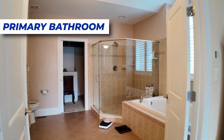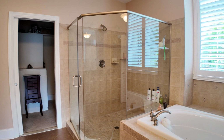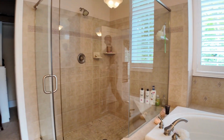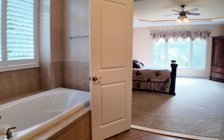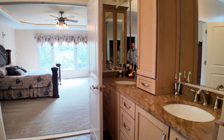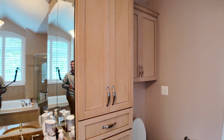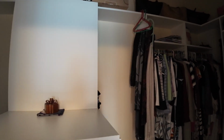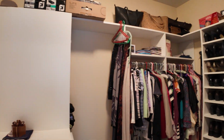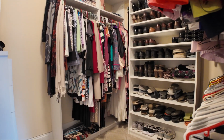So a really oversized shower, which is nice. Nobody likes to be cramped up if they don't have to be. Soaking tub, jacuzzi. And then we have a double vanity. Double vanity, gotta love that. Don't mind me in the video, okay? And then we come in here, we have a walk-in closet. So you can see just how large this is, and the ceilings are high in here as well.